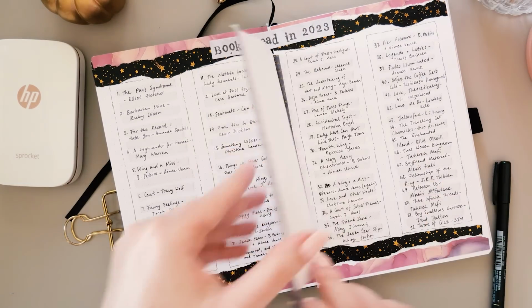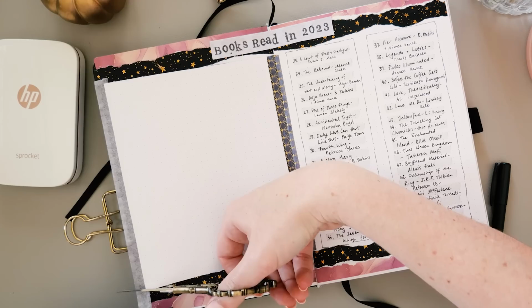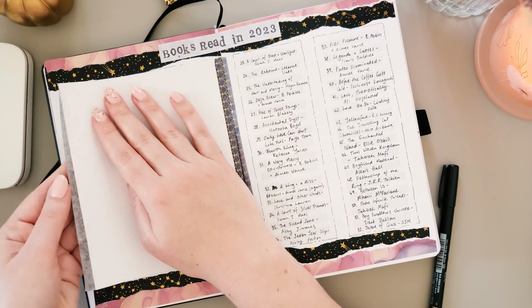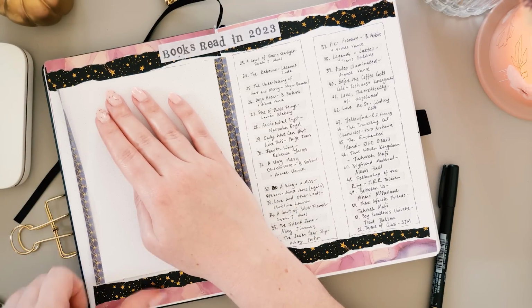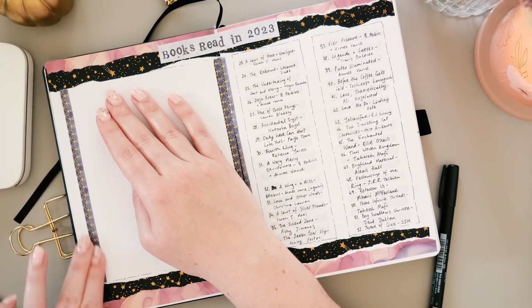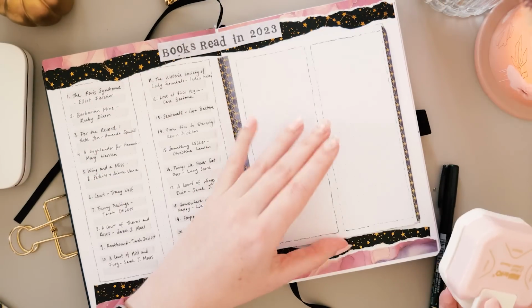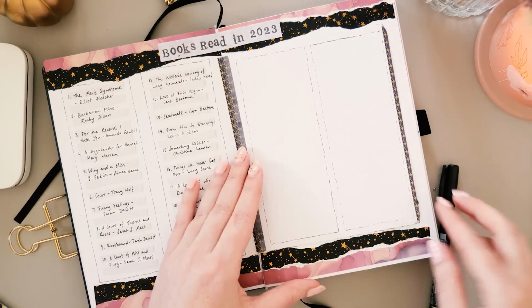I decided to make it a little bit more purposeful and add another strip of washi along the outside edge so that it's obvious that this is a separate page, just to make it very durable as well, to have a bit of extra reinforcement on the outside edge of that page. And I'm using this little corner cutter to make the edges rounded just so that it looks a bit more polished.